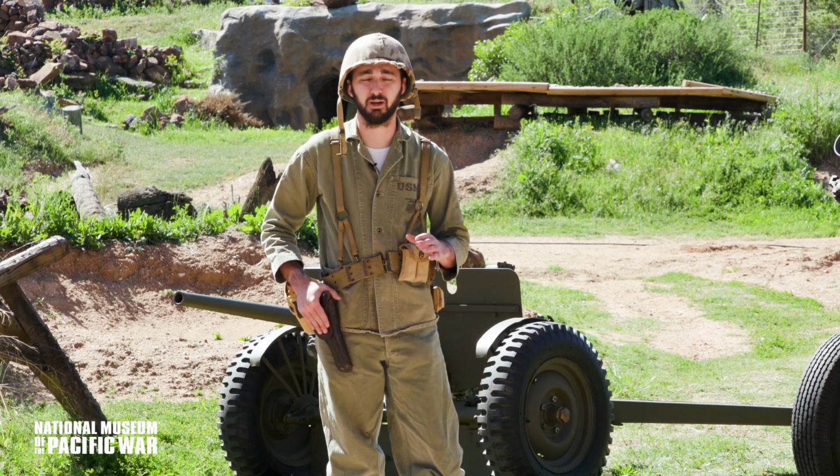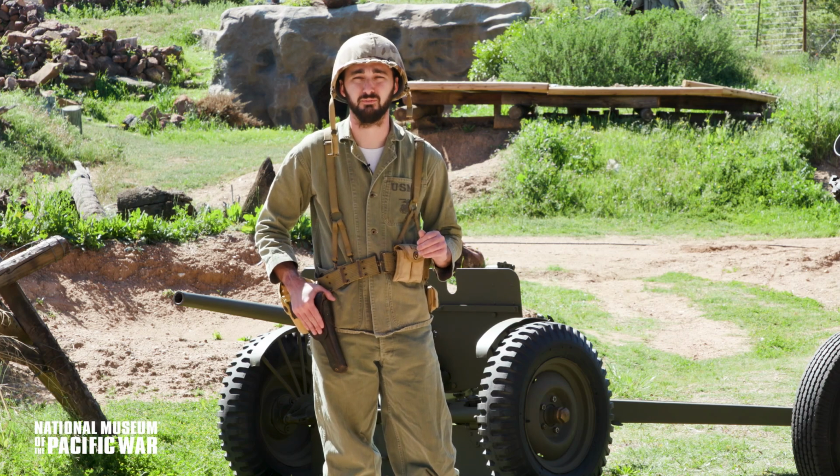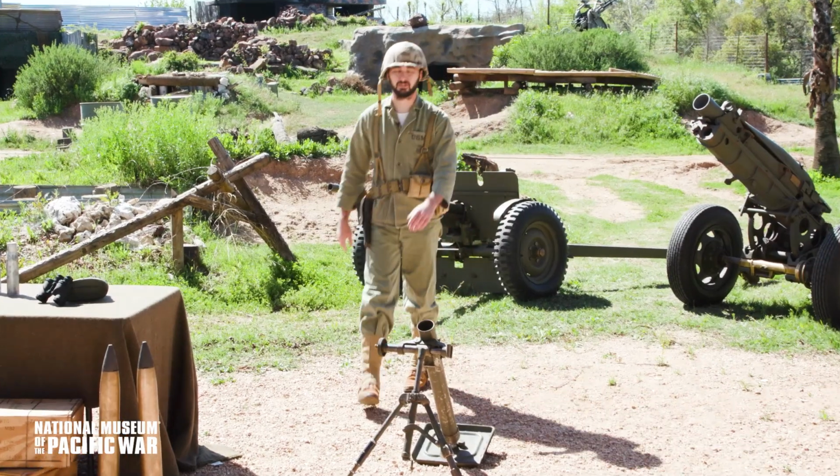So in today's program, we'll be taking a look at 3 individual pieces of light artillery. Let's take a look at our first piece.